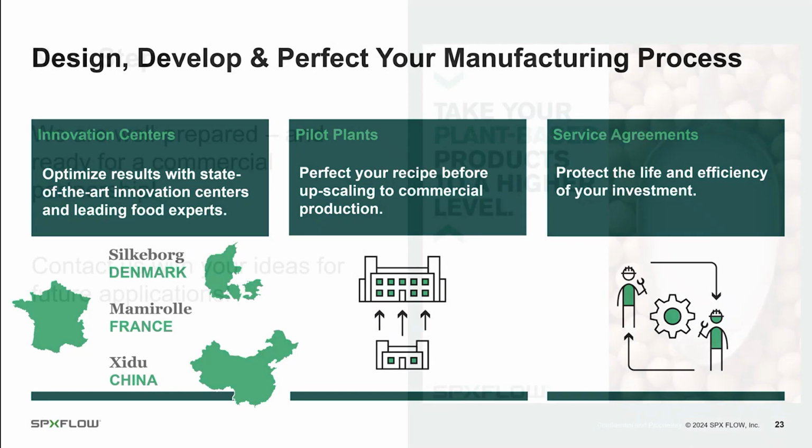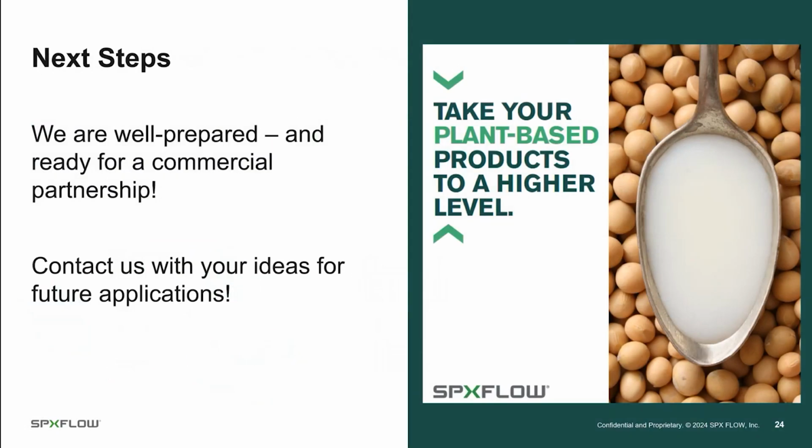So I want to end off this presentation by saying that in conclusion, we at SPX Flow are very well prepared for plant-based applications within membrane filtration. We are ready for a commercial partnership, and we welcome you to contact us with your ideas for future applications. So all in all, by looking at the right picture, it's time to take your plant-based products to a higher level.